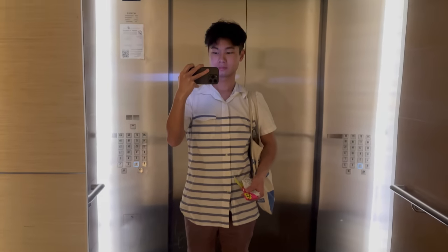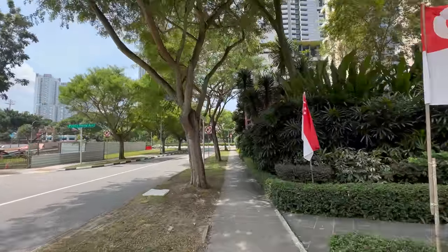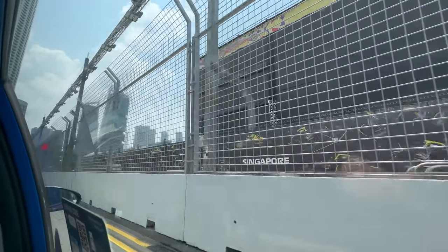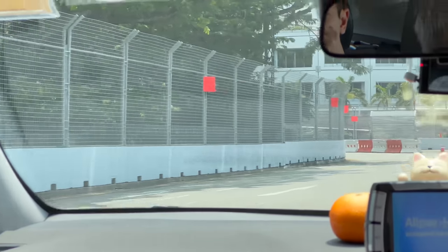A quick outfit check in the lift. Compared to Harbin, China, Singapore is a lot more humid and hotter. I'm literally suffering right now. We're currently in a taxi to the city, traveling along the F1 track. It's going to begin next week.